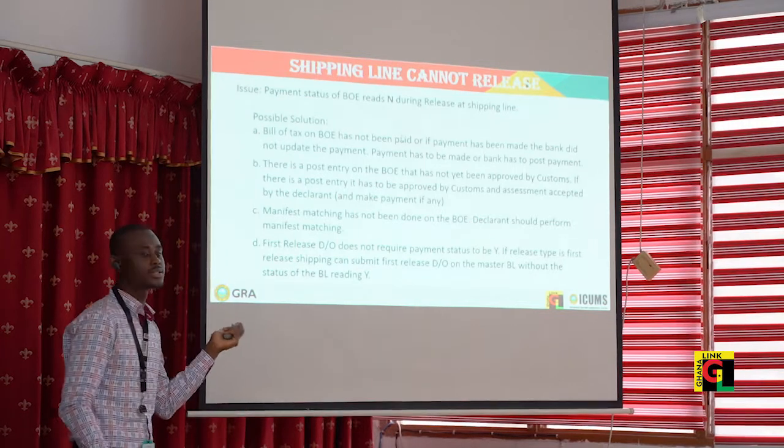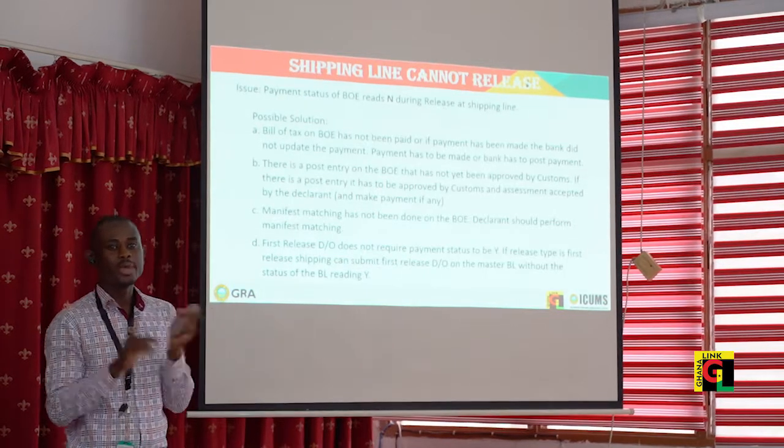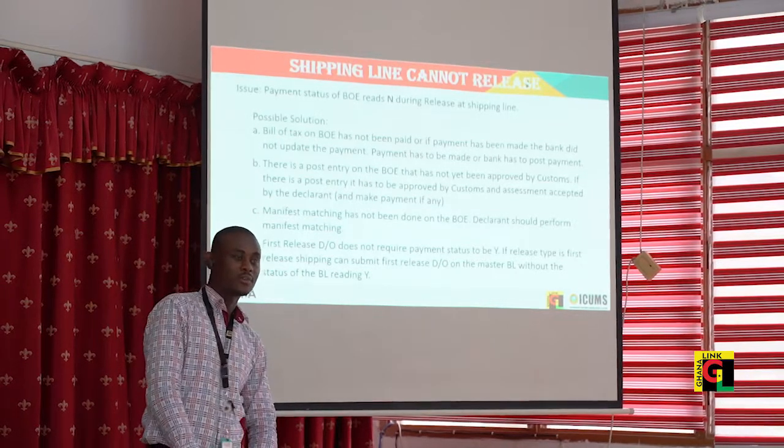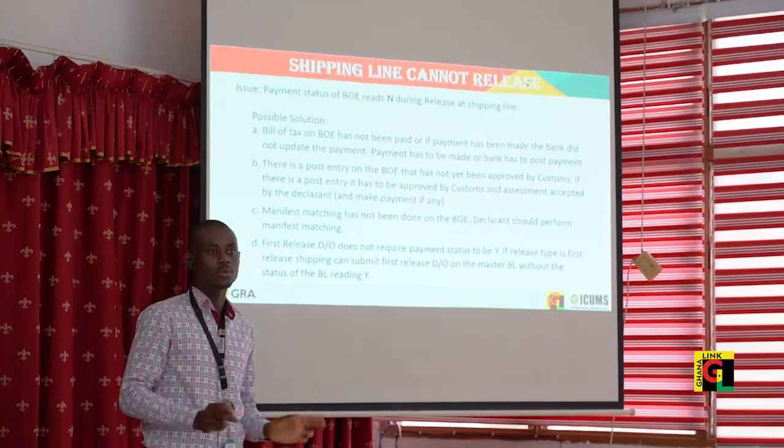And now for first release, you don't need payment or manifest matching. At the moment that the BL is submitted from the shipping line, at that point you can go for first release.